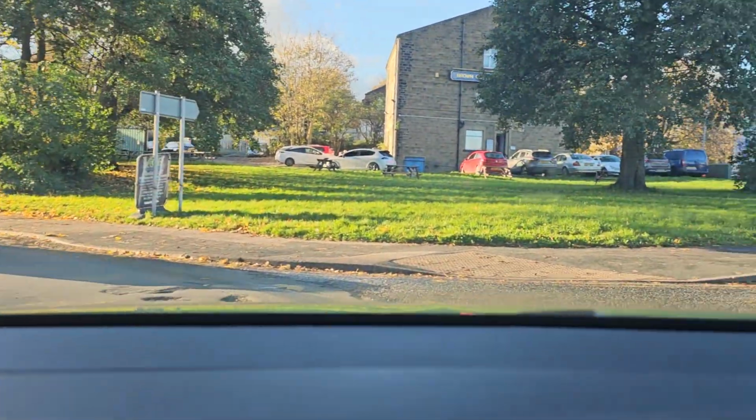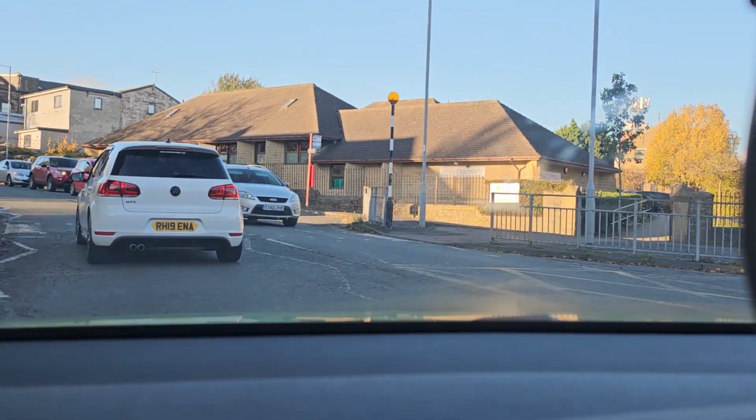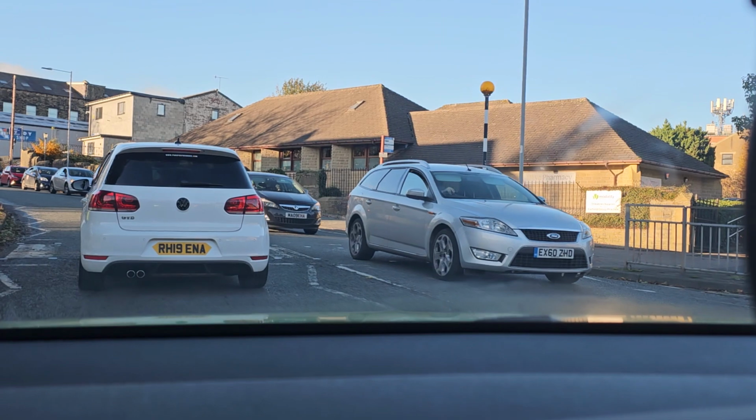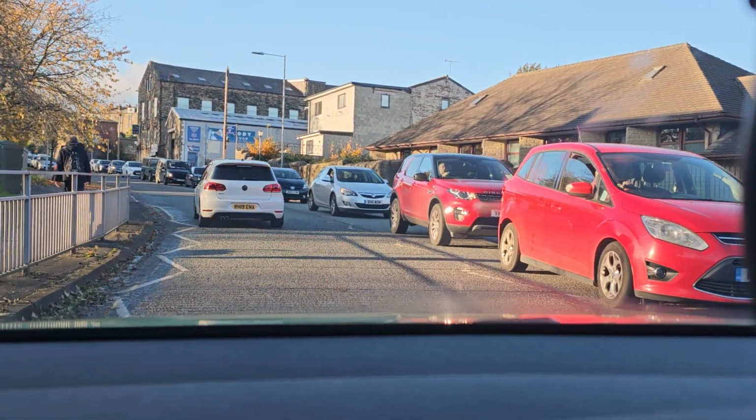It's give way. Okay. But watch the zebra crossing, please. A lot of people didn't stop here and they fail here. This is a very important zebra crossing. Even the white car was just about to go, but the guy came running from that side. Okay, this place, very important.